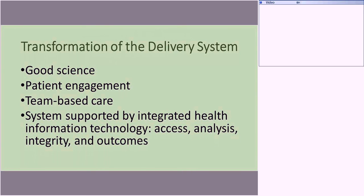The change in the way that we deliver care has been really significant. We certainly believe we are doing good science. We have good evidence, at least from our experience, that we've increased patient engagement. We've worked really hard on team-based care, and this has all been facilitated by using our technology to support our team and support our patients, and not using technology to actually drive the change.